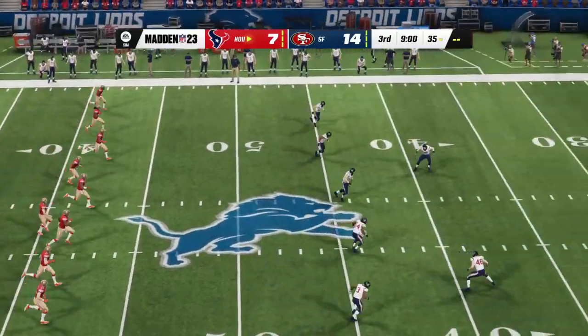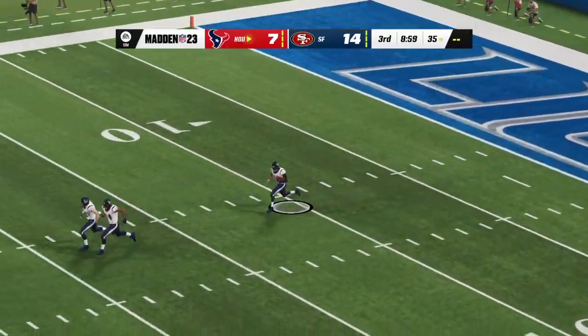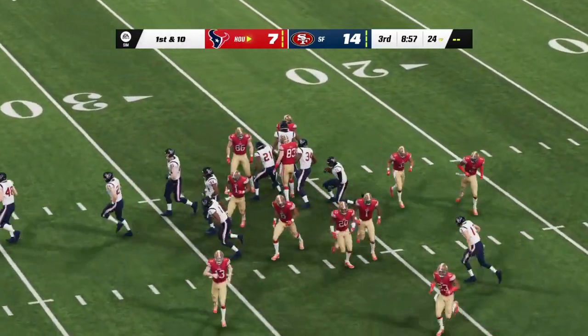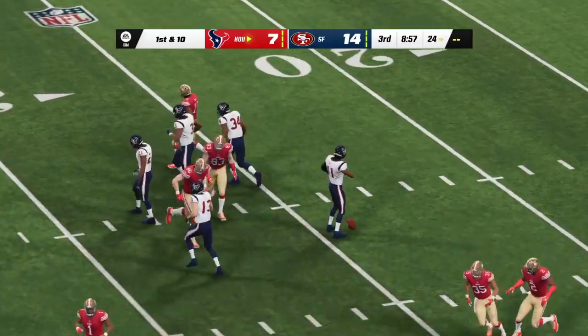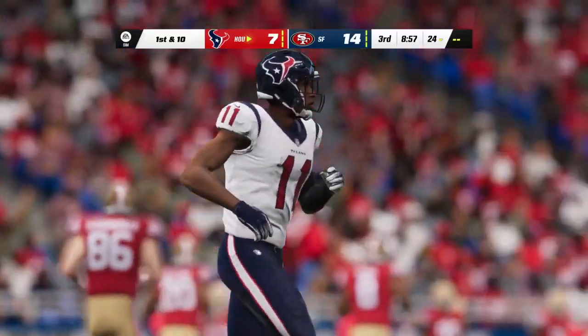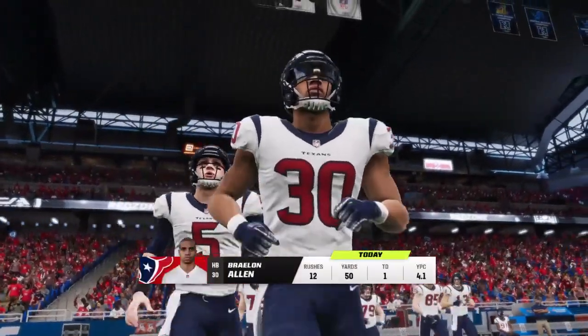But they do get the first crack here as we are back underway in the second half. From a yard or two deep, here comes a return. And he'll be stopped right around where he would have been had he gone down to a knee, maybe a yard shy of there at the 24. And the Texans getting ready to go here to begin the third quarter.